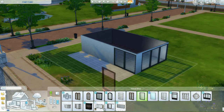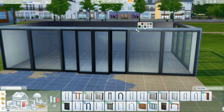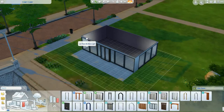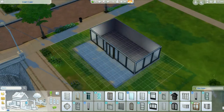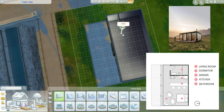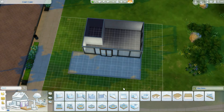So I was browsing Instagram, as one does, and I wasn't specifically looking for something to build. But there's a lot of cool house postings and architecture stuff on Instagram, and I came across this one that is literally just a rectangle. It was a render and a floor plan, and it's all one space. It's basically this little studio with a bathroom, and I thought it was so cool. So I decided to try to build it in Sims.